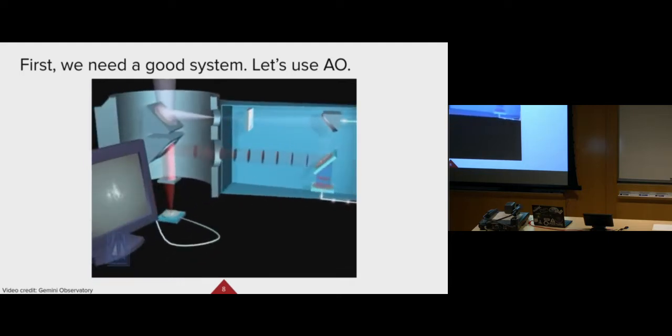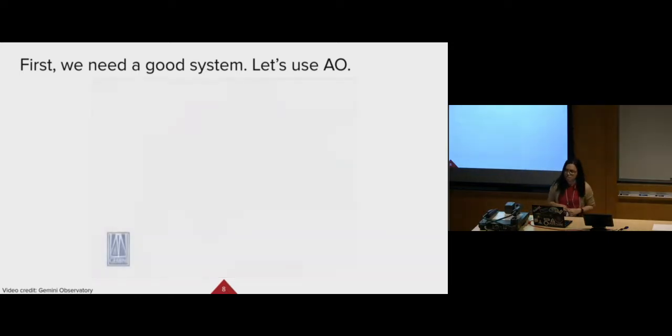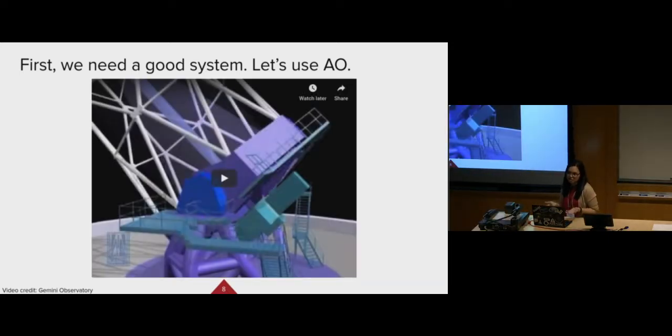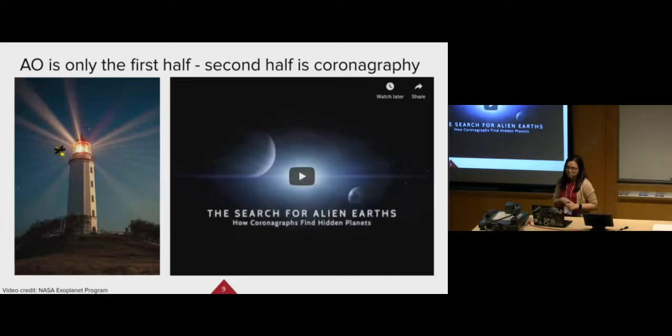It's going to go through nice and flat. We like flat wavefronts. And there, we're going to have a nice PSF. We love that. So that's only half of the problem for looking for exoplanets. AO is the first problem. The second half is we need to do something called coronagraphy.